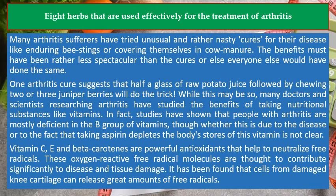Many arthritis sufferers have tried unusual and rather nasty cures for their disease, like enduring bee stings or covering themselves in cow manure. The benefits must have been rather less spectacular than the cures, or else everyone else would have done the same. One arthritis cure suggests that half a glass of raw potato juice followed by chewing 2 or 3 juniper berries will do the trick.